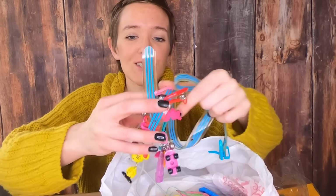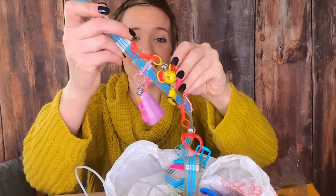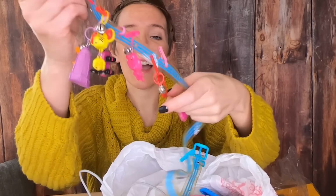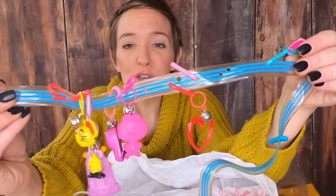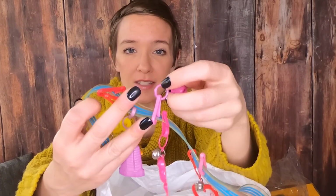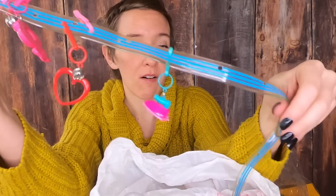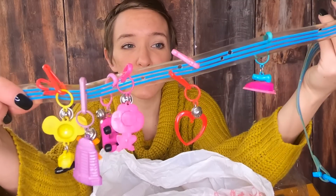Oh my gosh. I have a necklace of these. I totally forgot I had a belt. These were huge back in the 80s with girls, little girls. They're just an assortment of clip-ons. And this was a belt. I had a long necklace that was filled.